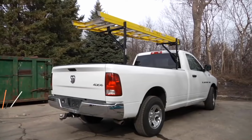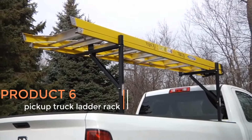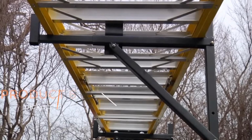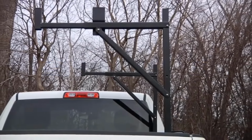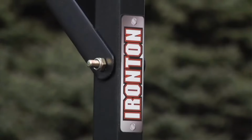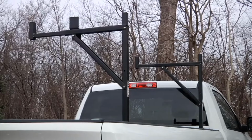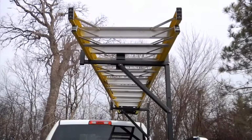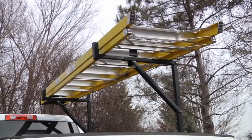Product 6. Product name: pickup truck ladder rack. A pickup truck ladder rack is an essential accessory designed to enhance the utility and versatility of a pickup truck, particularly for those who regularly transport long and bulky items. The stainless steel ladder rack with an 800 pounds capacity is a robust and durable option, ideal for both professional and recreational use. This specific model is retractable, allowing for easy storage and deployment, making it convenient for users who need to switch between carrying large loads and using the full truck bed space.